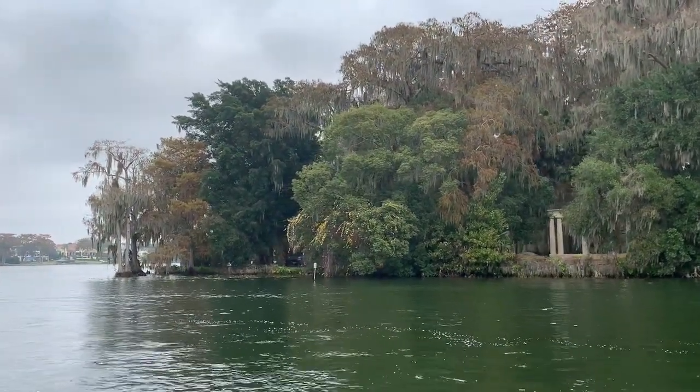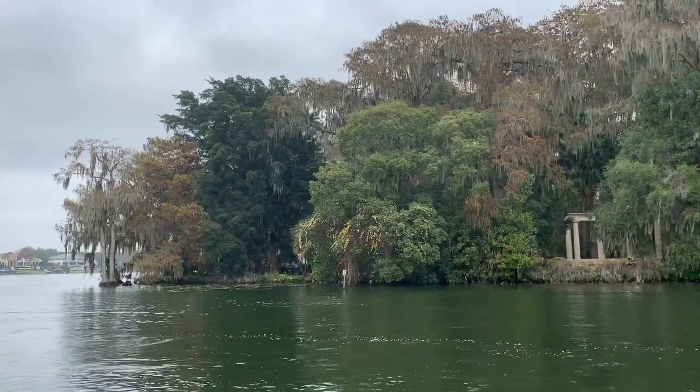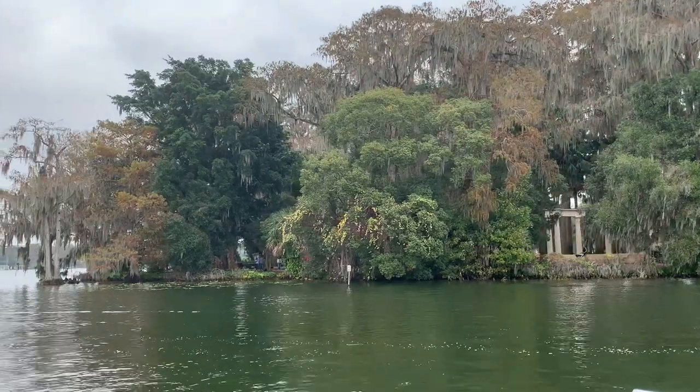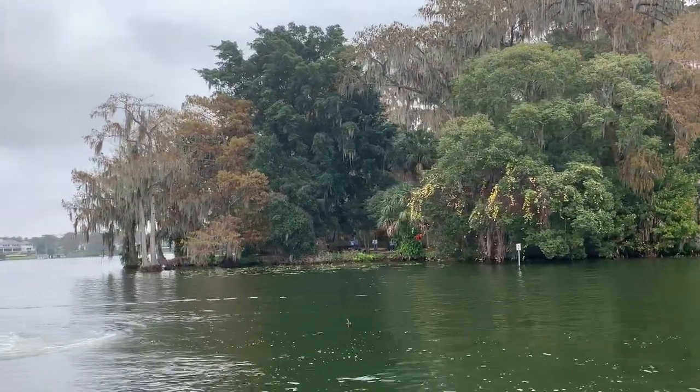A lot of park benches. They also hold a lot of small weddings and photo shoots right here at this monument structure. Once again, it's the Kraft Azalea Gardens on Alabama Drive.